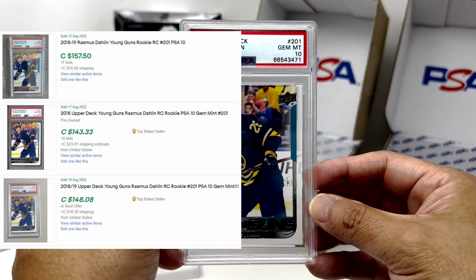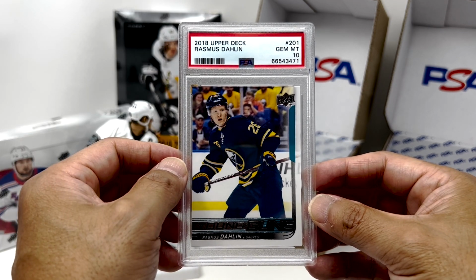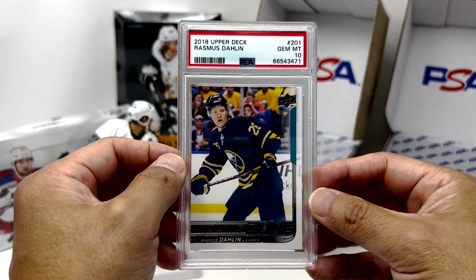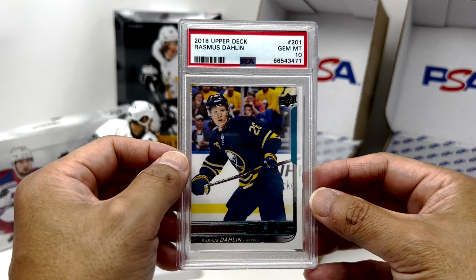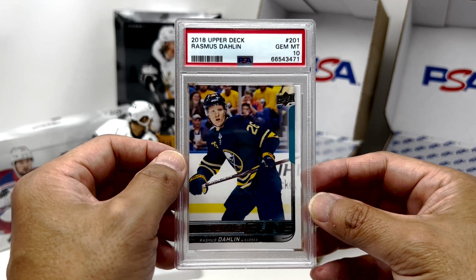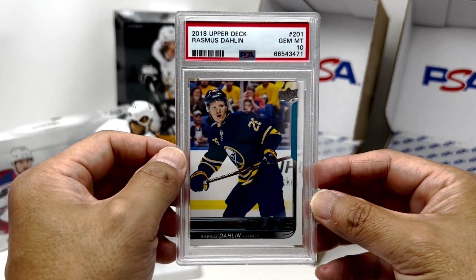Nice to get a PSA 10. I had this one down as a 9-10. Again, wasn't totally sure, but felt pretty good about this one. And we'll see how he does over the next little bit as Buffalo improves. Had a pretty good season last year, and so we'll see what he does this season. And hopefully I can sell this.